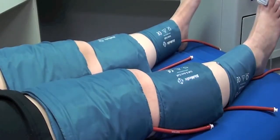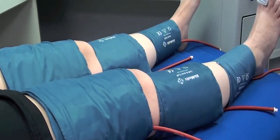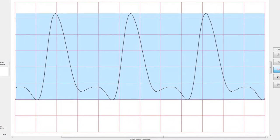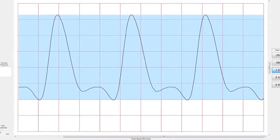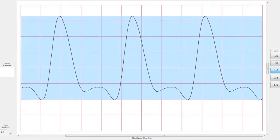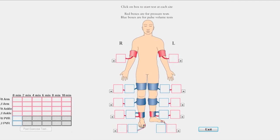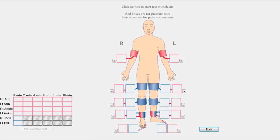Connect the hose to the right above knee cuff and click the Start button on the screen, or press 1 on the keyboard. This will generate waveforms that flow across the screen. After you have produced a full screen of quality waveforms, click the Stop button or press 1 on the keyboard. The amplitude will automatically record when the Stop button is selected and will display in the bottom left PVR amplitude box. The software will guide you to complete the PVR process for each required anatomical site.